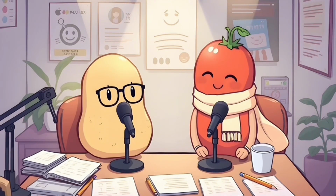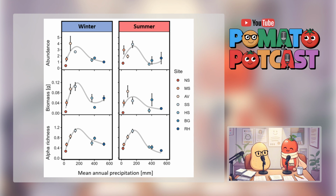Exactly. Things like the type of soil, how much vegetation there is, even slight changes in elevation. They can create these unique microhabitats that favor certain species over others, like different neighborhoods in a city, each with their own unique character and residents. Oh, I see. So even in the seemingly uniform landscape like the desert, there's all this hidden diversity just waiting to be discovered. Absolutely. And those microclimate variations can really shape the macro-decomposer community.